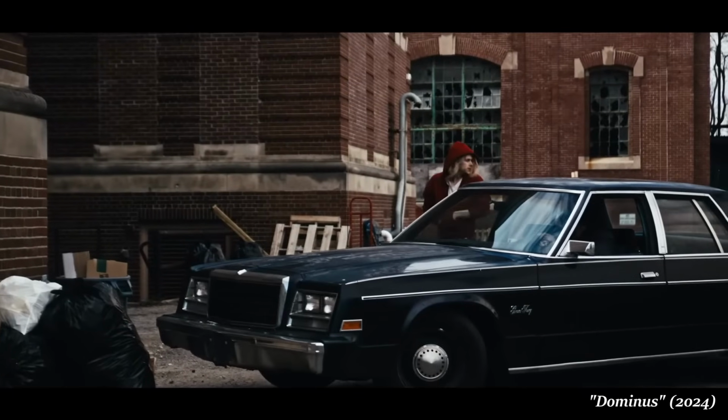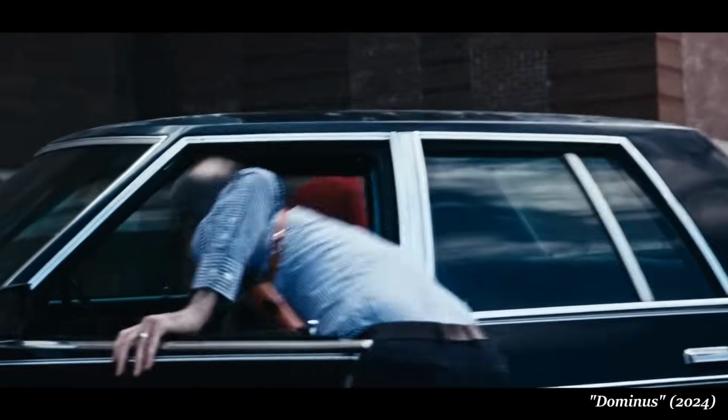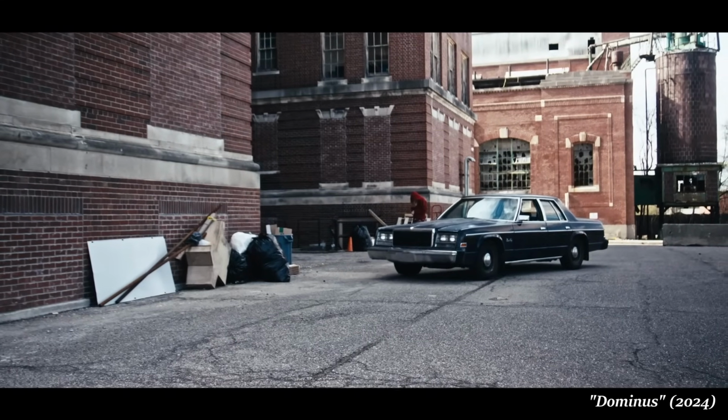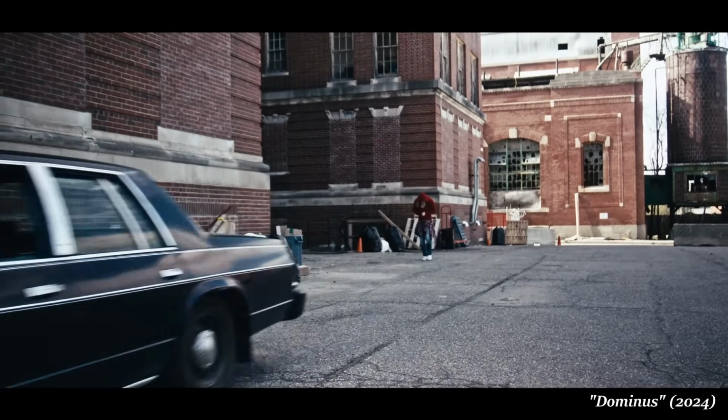And yes, that is Eric doubling for Chris in this driving sequence. After all, Eric doesn't have my luxurious facial hair, so the director decided that Eric was the better choice to be the driving double. Some of these scenes took 5 or more takes to accomplish, and Eric hit his mark with the Plymouth each time. Not bad for our first movie role.